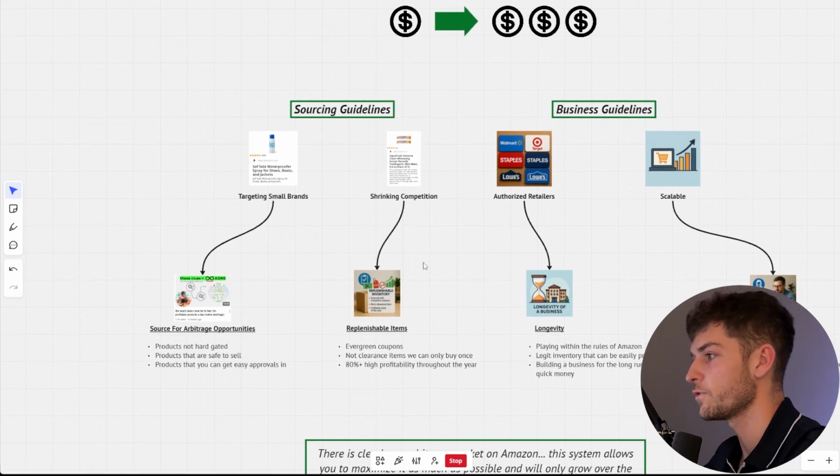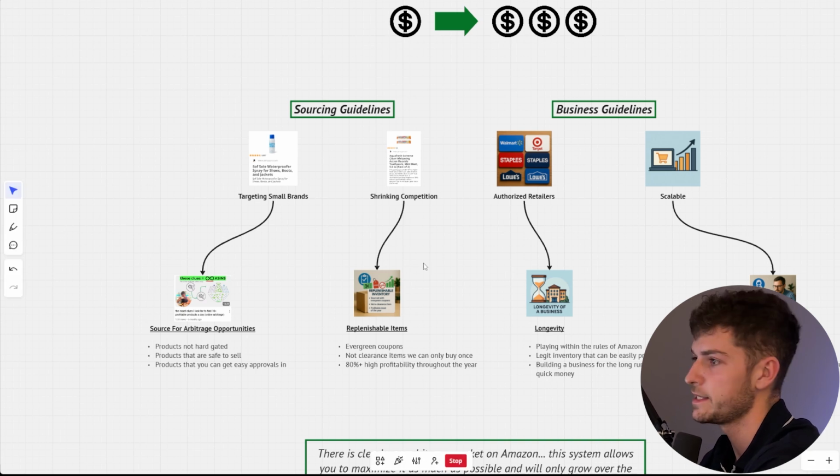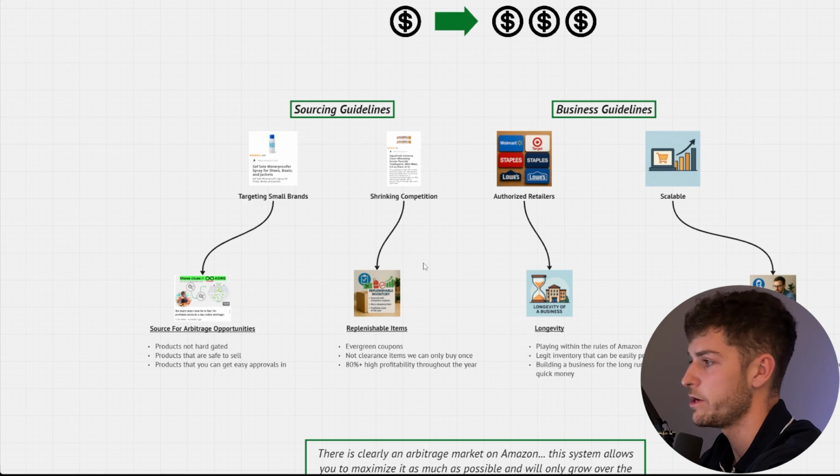If you can implement these 4 things together, specifically target these products, and build out your business this way, you're going to have a long-term business that profits you a ton of money over time, and it's going to be doing it for years and years to come.